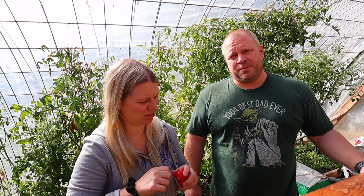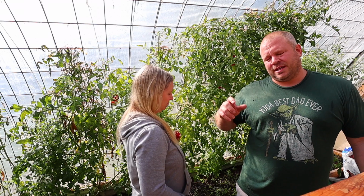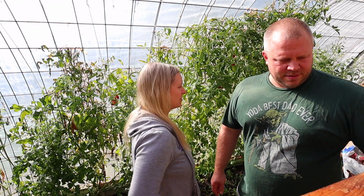And this year, instead of freezer bags, because everything gets so freezer burnt, I'm taking them and putting them in our chamber vac bags. So it's like a brick of tomatoes. It's actually pretty cool. It's going to be nice. Yeah. I should have brought a basket out with me. I'm just piling them in my pockets.